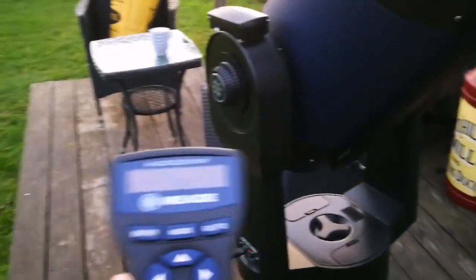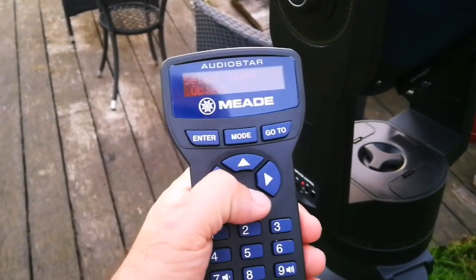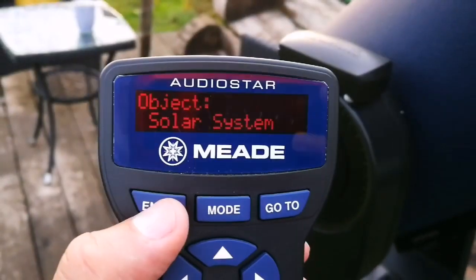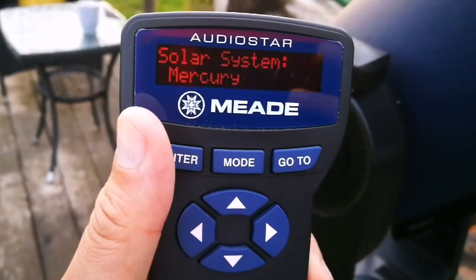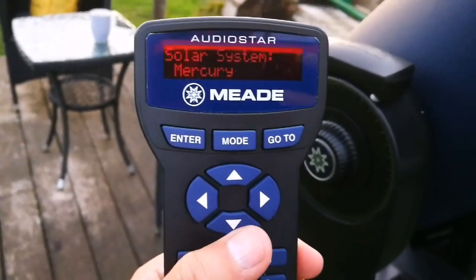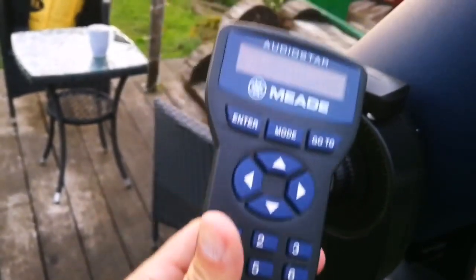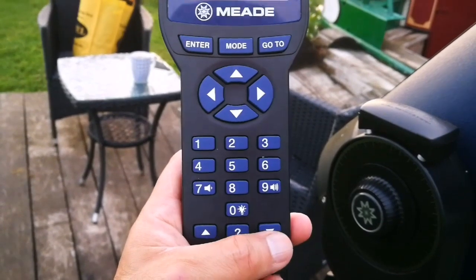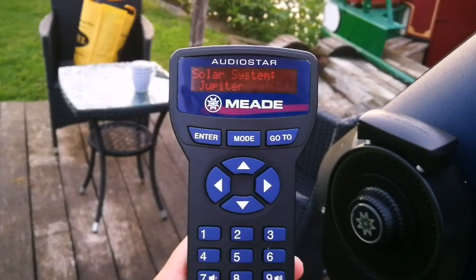Object. Okay, I want to see the object. So let me see what object it has. Press the enter object and now it goes to solar system. And I say again enter. And this goes to all the objects in the solar system that are in the library of this. So Mercury, no. Oh, sorry, I have to go here actually. It's a weird system. Mercury, Venus, you have to press this and this. Venus, Mars. I'm testing it just to see Jupiter.